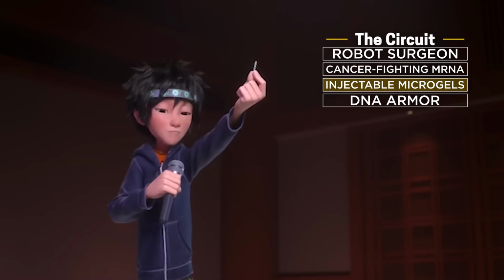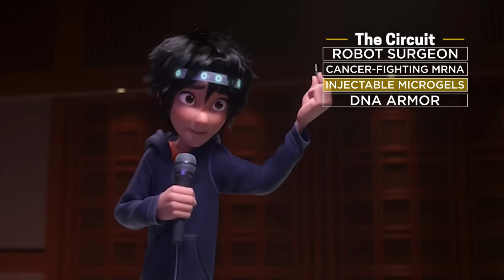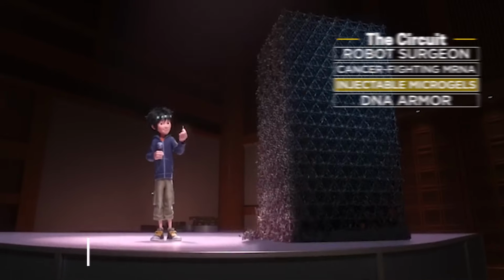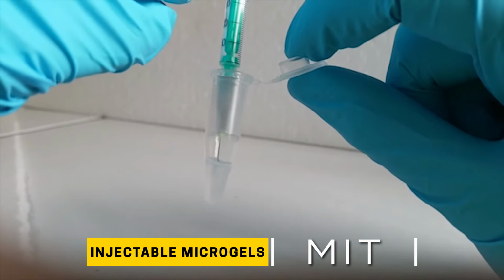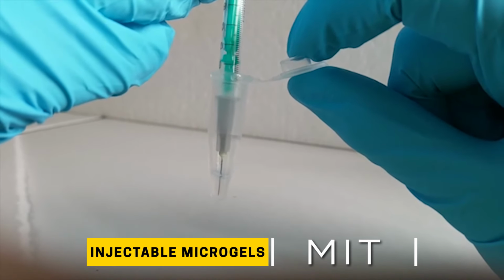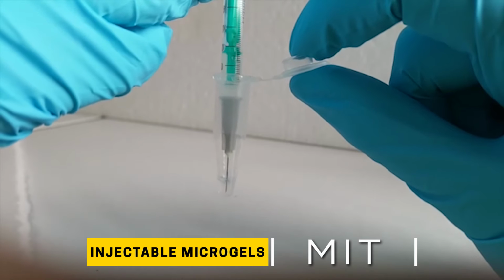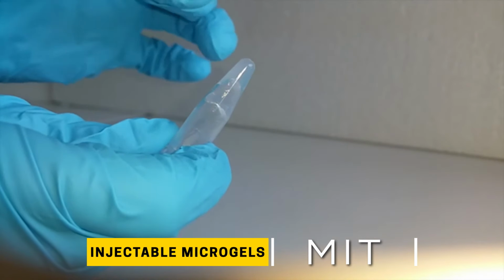This is a microbot. It doesn't look like much, but when it links up with the rest of its pals, things get a little more interesting. Much like the microbots in Big Hero 6, injectable microgels are tiny and intelligent, but these drug carriers can also link up and navigate through your bloodstream to deliver healing right where it's needed.